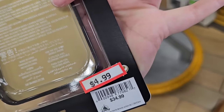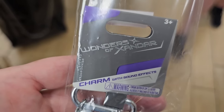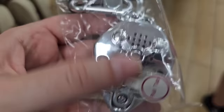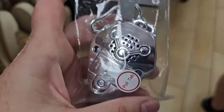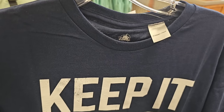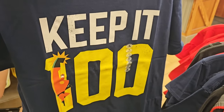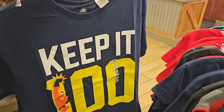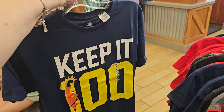Bam! $4.99. I am living to see all of these Guardians of the Galaxy merch come through here. I really want to see how this works. What sound effects does it make? I know that you guys have seen this for a little while, but it keeps just coming back and coming back. And for $1.99, just keep it, $100.